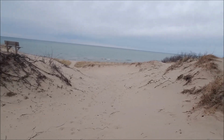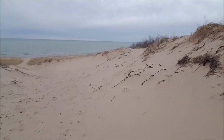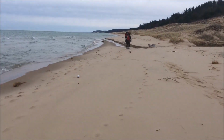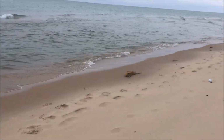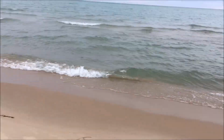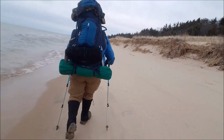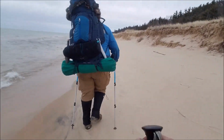But my God, is it beautiful. I love the Great Lakes. Crossing this little river, hiking the beach. This is what we came here for. The wind is actually better here than it was at our campsite.